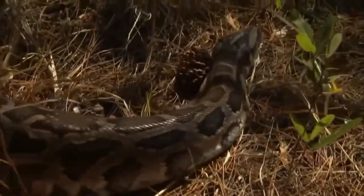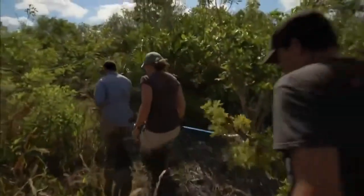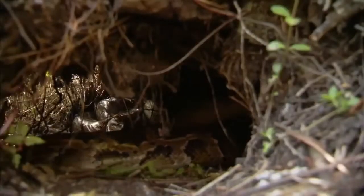We're never going to eradicate them. We don't have the money, the manpower to exterminate Burmese pythons. We have to learn to live with them. They're with us. We have a team in Everglades National Park trying to eradicate them from the park. But outside of the park, in the city, they're still there and they're probably always going to be there. There's too many places for them to hide.